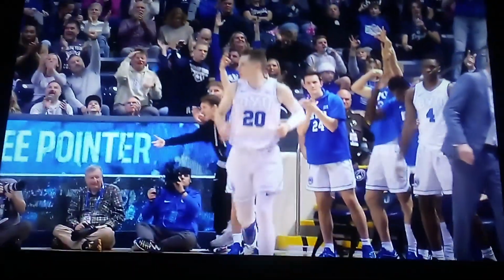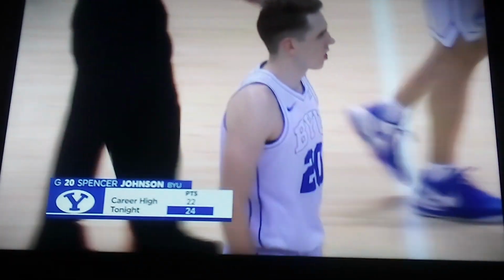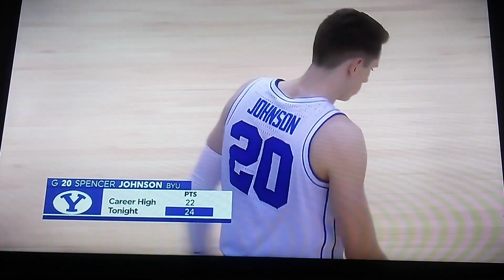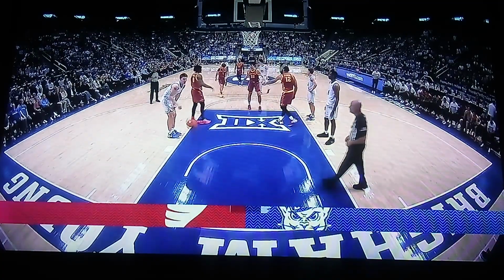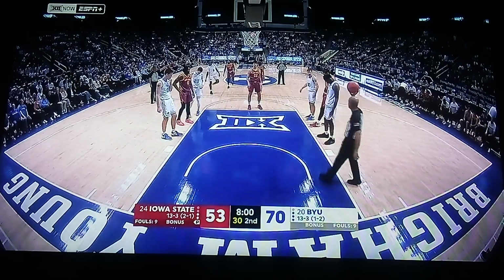Spencer Johnson, it's a new career high: 24 points, 22 his previous best. 8 of 14 from the floor, 4 of 9. Keep in mind, he set the tone, 19 in the first half. Yeah, he was terrific in the first half. He's only taken 2 shots here in the second, made both of those. But you have tremendous balance right now for BYU, which makes it even more difficult to defend. 4 players in double figures. Waterman has made shots in both halves.